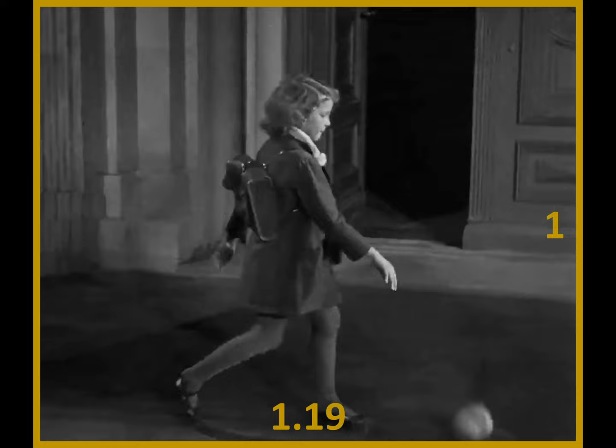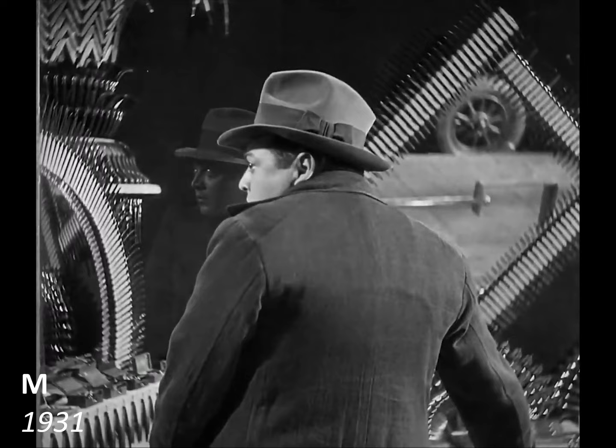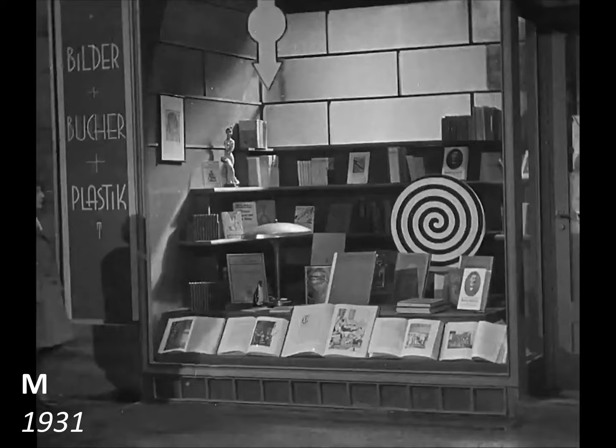An aspect ratio that was recently made popular with the film The Lighthouse, directed by Robert Eggers. He used it to give his movie a claustrophobic feel. This aspect ratio, however, was not popular with early audiences. They felt it was too square, which is not how the human eye sees the world.